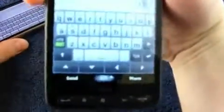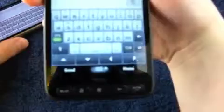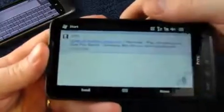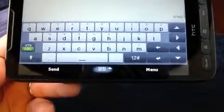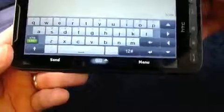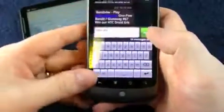Now, one area where the HD2 has it all over the Nexus is with this gorgeous Sense keyboard. If you've never used HTC's Sense keyboard, you are truly missing out. It's my favorite virtual keyboard available on any phone. It's amazing. It's beautiful. It's comfortable. I can't say enough good things about it. I love it. The Nexus One, because it does not have the Sense interface, does not come with this keyboard.